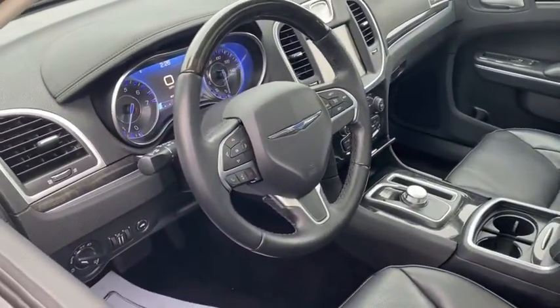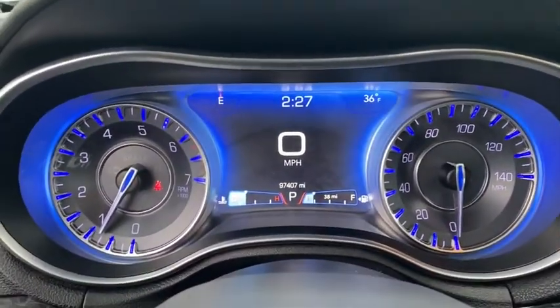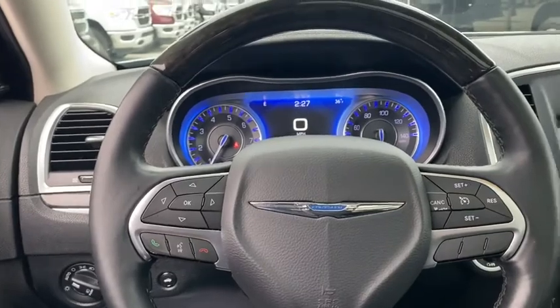It's smooth, luxurious, quiet, comfortable, and everything a top-end American four-door sedan should be. This vehicle has less than 100,000 miles. Here are some of this vehicle's great options.